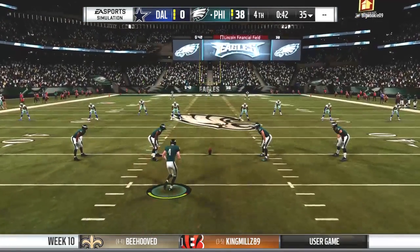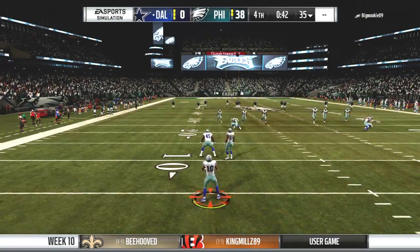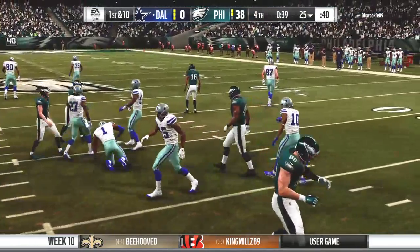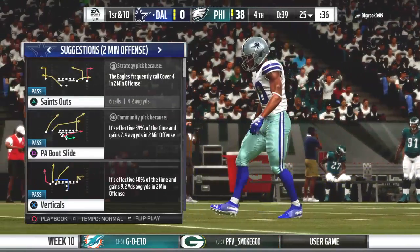Elliott now to kick this one away. This one fielded at the 5. And not a bad return here. He gets it out to the 25-yard line. Now the Cowboys offense heads back onto the field.